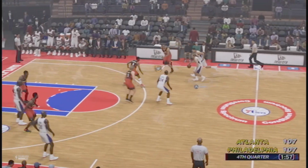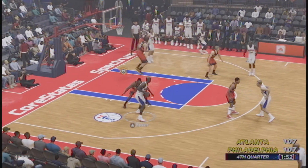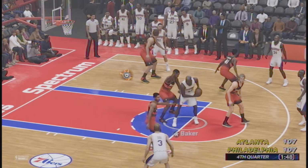I'm going to call him a dynamo. How about that? He's not all that dynamic, but it just sounds right. 7'6" dynamo.